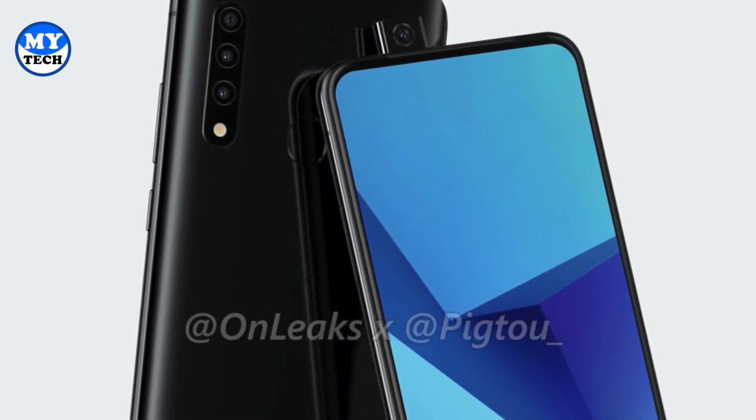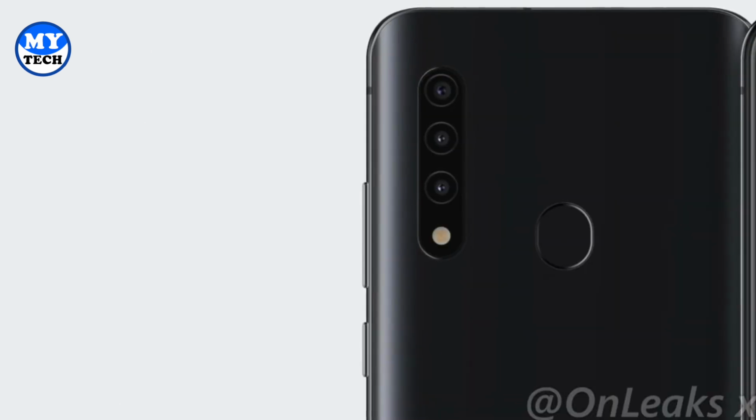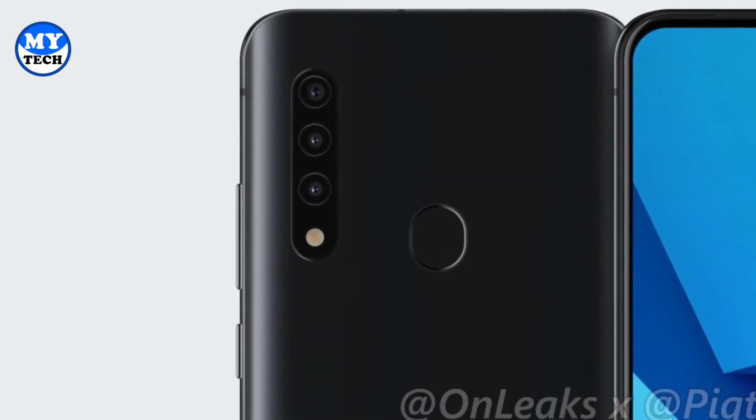It's got a fingerprint scanner on the back. It looks like a glass and metal combo, a bit premium touch. We also have the triple cameras on the back, most likely wide, zoom and the ultra-wide lens. Now, the strange move has a strange timing. It could be a secret response to the iPhone SE.